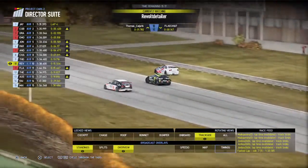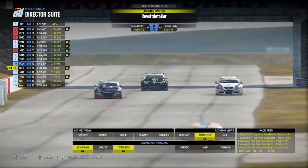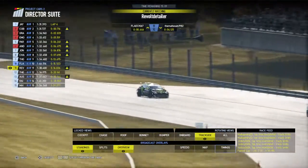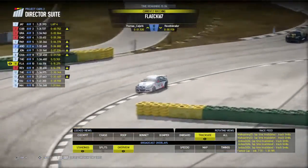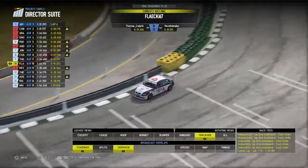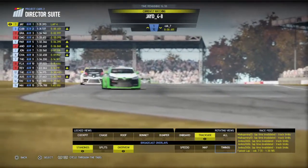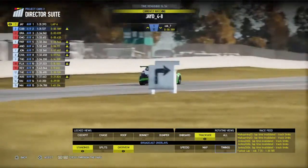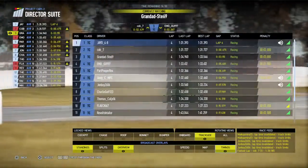Mike's trying to make up as much time as he can as he tries to go around Revolt Detail as safely as he can. We've got Flaky just in front of Revolt, trying to make up as much lost time as he can after those first couple of laps, as he comes across the line now to start lap 4. It is as it was when we last looked now. Jay just in front of Cobb, and Grandad Steve in 3rd position. Let's see what sort of penalties these drivers have got.